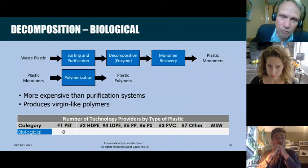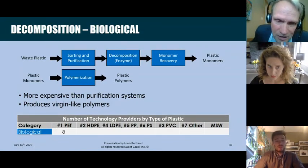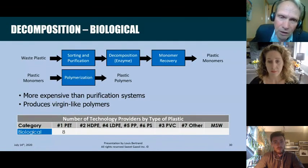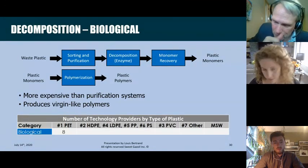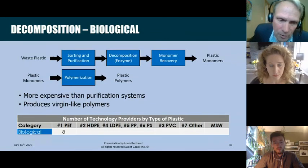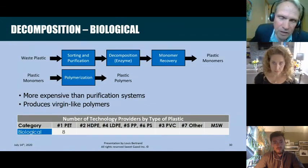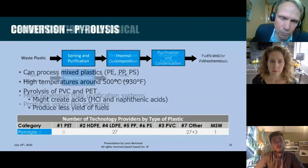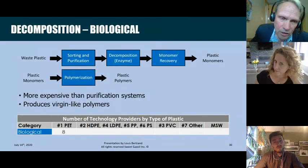Same as solvent, but on a biological, so an enzyme basis. So you have sorting, decomposition by an enzyme, and same. Once you have the plastic monomer, you polymerize, get back to your original plastic. It's a good plastic, but it's fairly expensive. As you can see here, there's 8 processes for PET, so PET is probably the only one where this seems to work well.